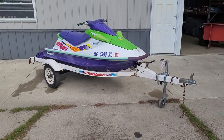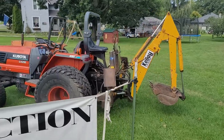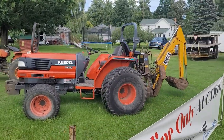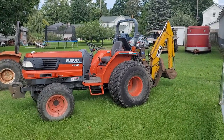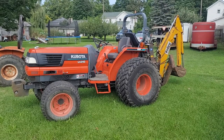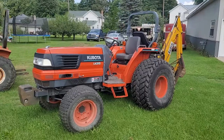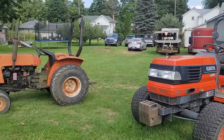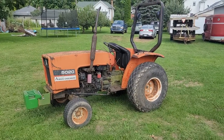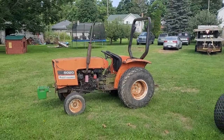Some other items include this Kubota L4310, 43 horsepower compact diesel tractor, four-wheel drive with the GST transmission and the backhoe included. Low hour machine, I think it's 660 hours. And this Alice Chalmers 5020 compact diesel, two cylinder, 23 horsepower.